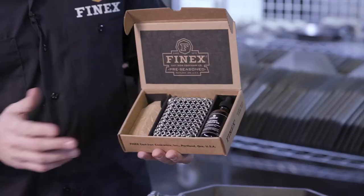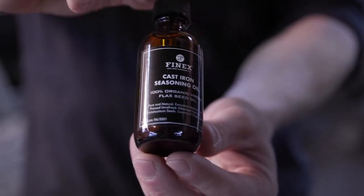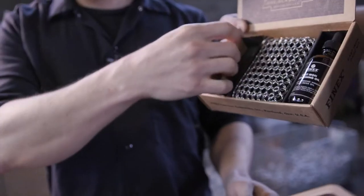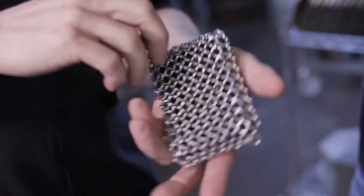We've come up with a 3-piece Finex cast iron care kit. Our organic flaxseed oil, which is on every cast iron skillet. Our oak wood scraper fitting between the ribs of your grill pan. And our chainmail scrubber.